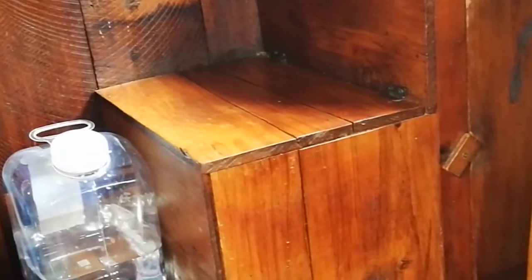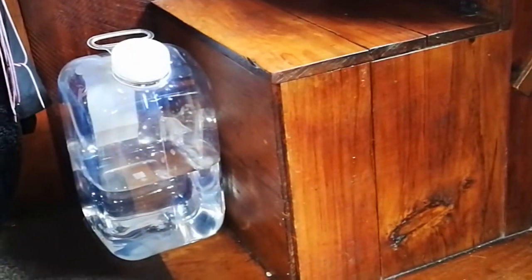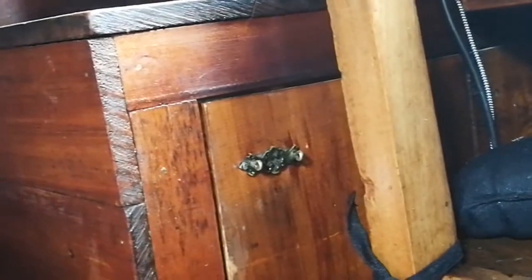This is another one of my favourite features, the steps up into my bedroom. That is actually my cupboard for socks and underwear and things like that. The cupboard in beside there and behind there has all my linen, like towels and sheets and stuff like that. And my inverter's in there too, in its own separate little cubby hole.